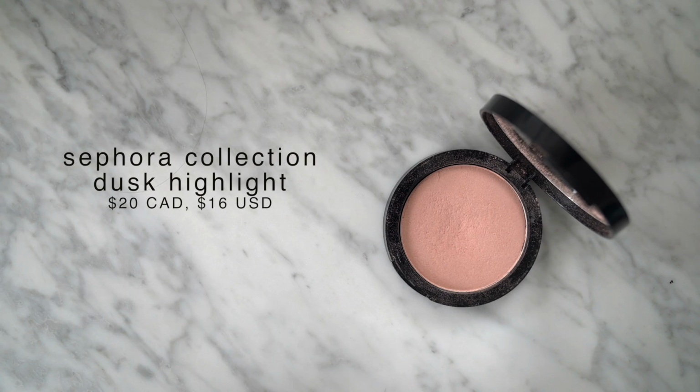Most important, we need highlighter. It's a Golden Hour highlighter in the shade Dusk. Really pretty. So I put that here and under my eyebrow bone. I usually like the Hourglass one too. Yeah, I started doing that. I saw that somewhere. Very cool. You also do that when you have lipstick on. You put the highlighter on, and it blings out your lips.